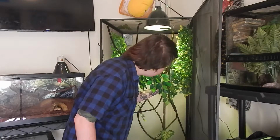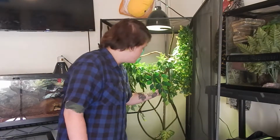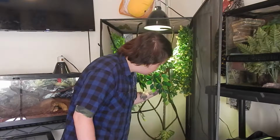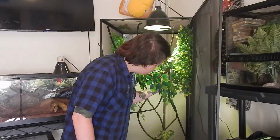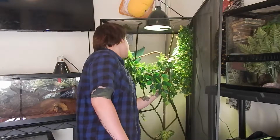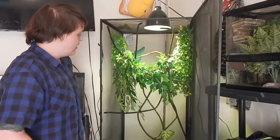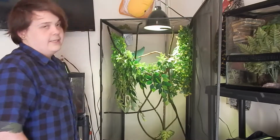My husband always wanted a chameleon, so whenever we finally had the chance to actually get one, we jumped at it. This little guy, I'm hoping that within time we'll be able to handle him no matter what. That'd be really cool, but I'm not getting my hopes up.